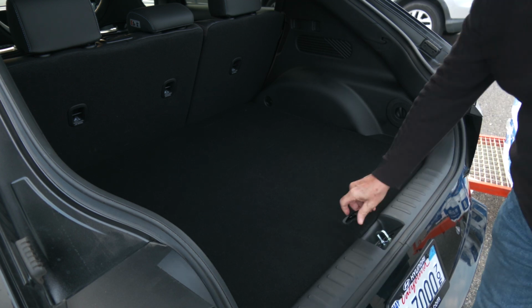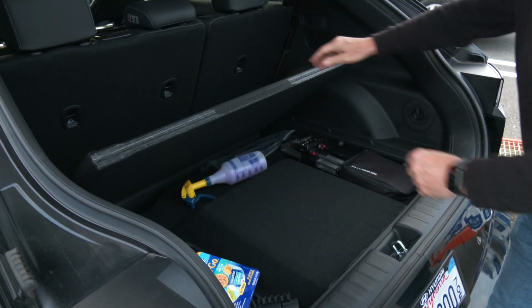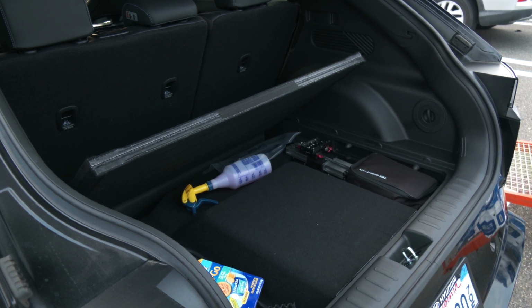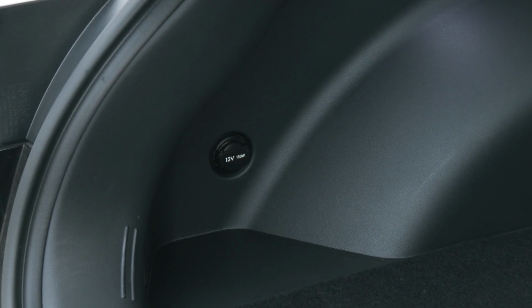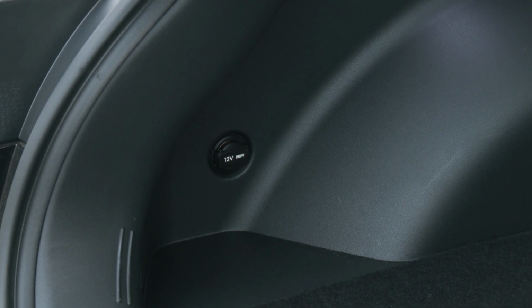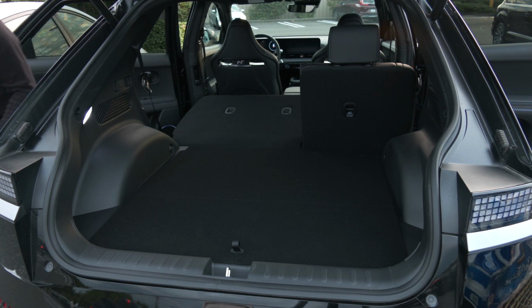There is some storage under the floor, but no spare, only a repair kit. Rummaging around is easy. The floor edge drops into a slot, so it stays upright. There are no seat releases in this area. The backs are dropped by heading to the rear doors. Lowering them means a pretty flat floor and 59 cubic feet to fill.